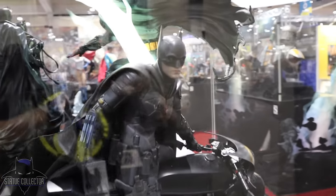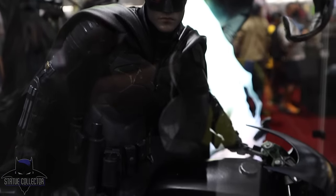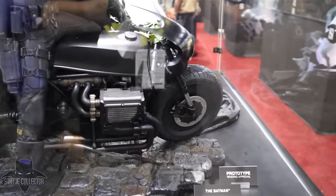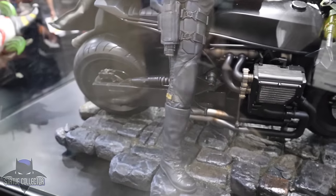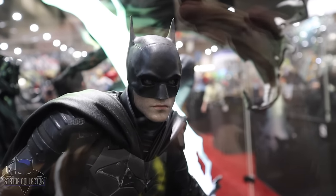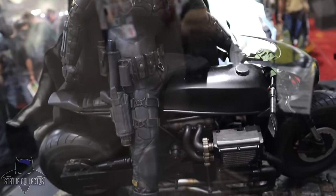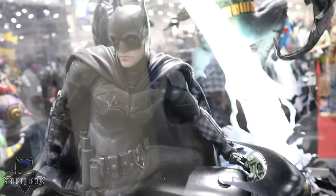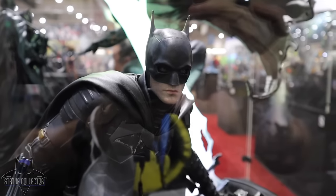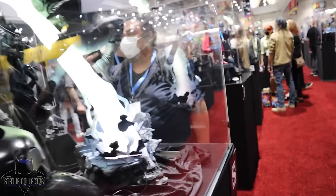Here we have the brand new Bat Bike, Robert Pattinson. This piece is really nice. It does not look underscaled. I know some people thought maybe it was. It looks really good. Obviously, really great detail on him. Looks awesome. Very, very cool. It's a little bit hard to see with the glass, but looks great.